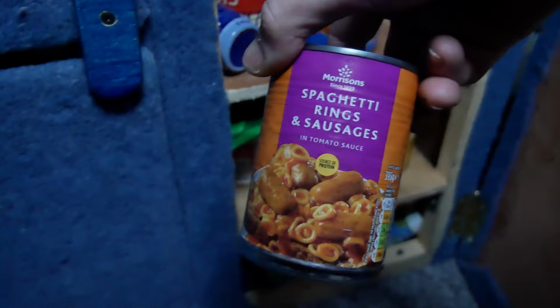For my food tonight, I ain't gonna do any cooking segments or anything like that. It's gonna be just a tin, I think I've got spaghetti and sausages or meatballs or something like that, because I can't be arsed to cook fully, to be honest, but I want to stay warm. Yeah, that'll do.